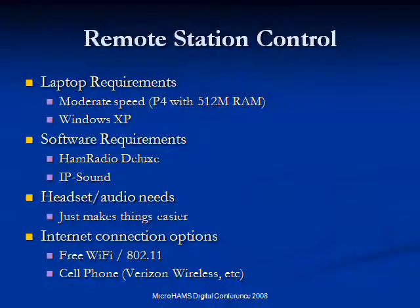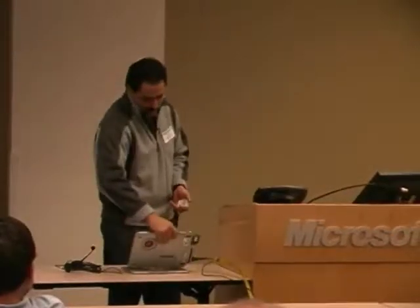For internet connections, people that are sitting here can pretty much steal the Wi-Fi from this area, from hotspots, from cafes, whatever. And I'm usually using the wireless from Verizon, so it's basically a cell phone. Basically, I can be anywhere within the United States, wherever they have cell phone service.